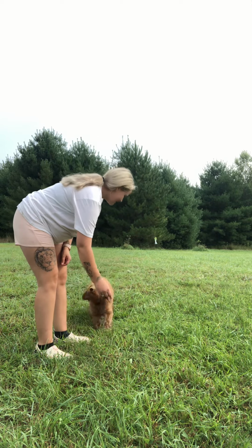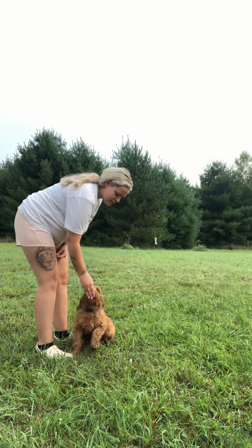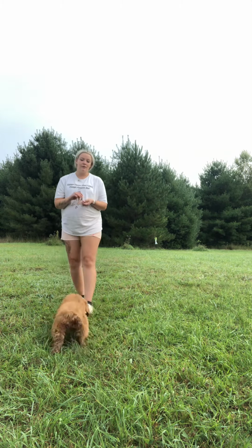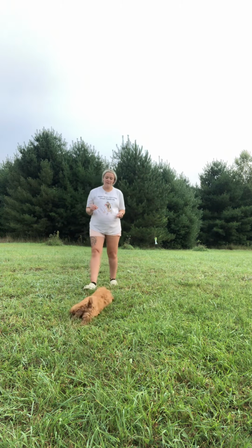Good girl. Sit. Yes. Hold that treat above her head. Wait till those feet are on the ground. Yes, good girl. Good job. As long as when I give her that treat, her feet are on the ground as well as her butt, that's when she gets that treat. It's all about timing with that aspect.